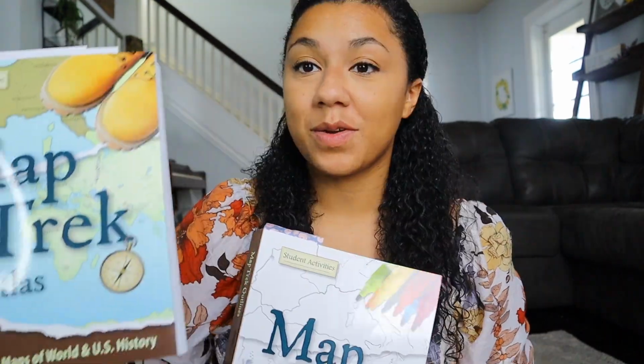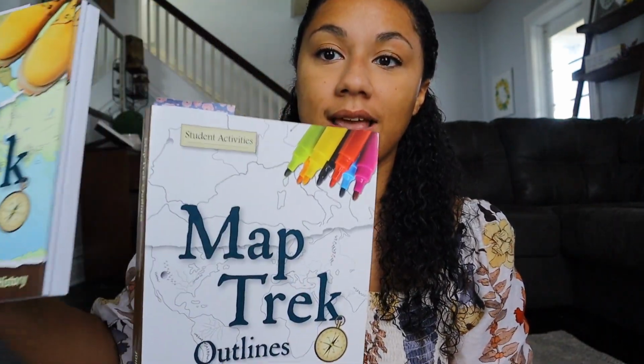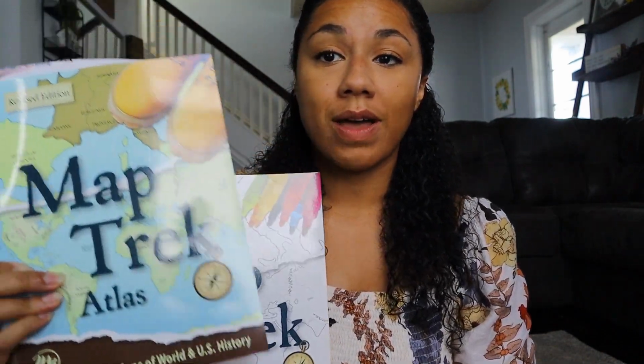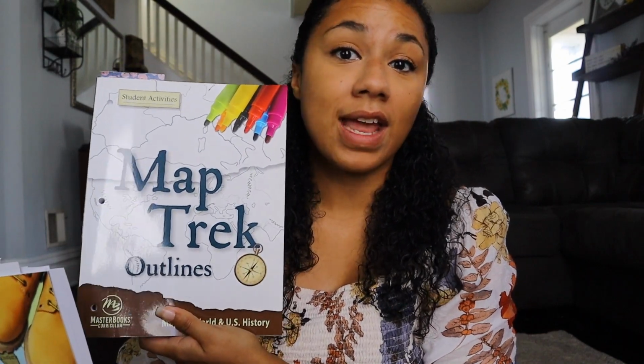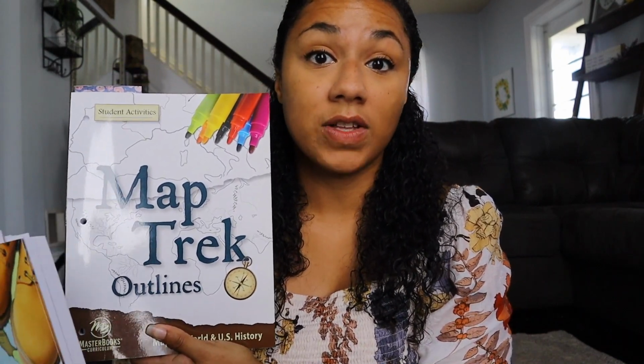Another geography resource that I will just mention really quickly is MapTrek. I actually found this through a friend of a friend. It comes with the MapTrek Atlas and then MapTrek Outlines. Everything that's in the Atlas, you can do in an outline that doesn't have any of the names of anything filled in on it.